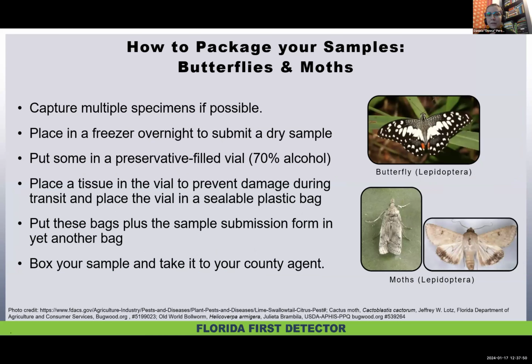For butterflies and moths, we ask that you submit both a dry and a wet sample for identification. For butterflies and moths, the identification is often completed by looking at their reproductive structures. So this is why when you put it in alcohol or a preservative vial, they'll be useful for that purpose. However, with your dry sample, some species are identified based on the scales on the wings, so it's important to preserve those, and those can fall off if you put them in alcohol. So we'll need both types of samples.